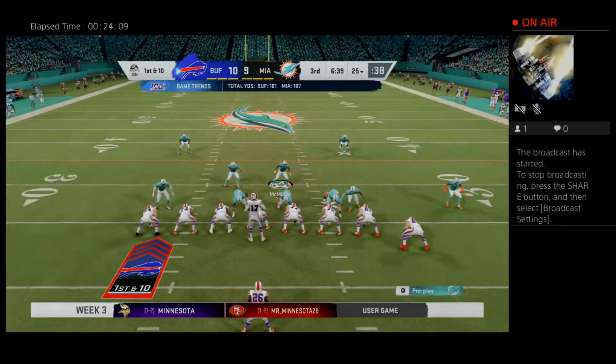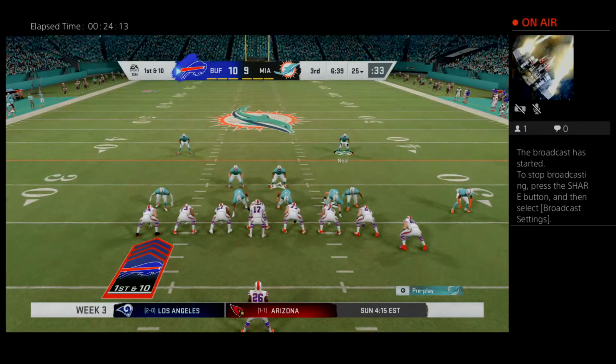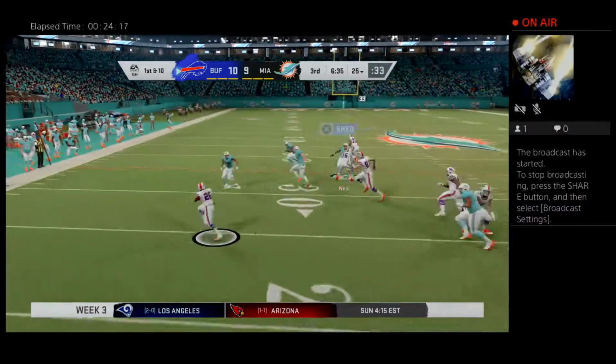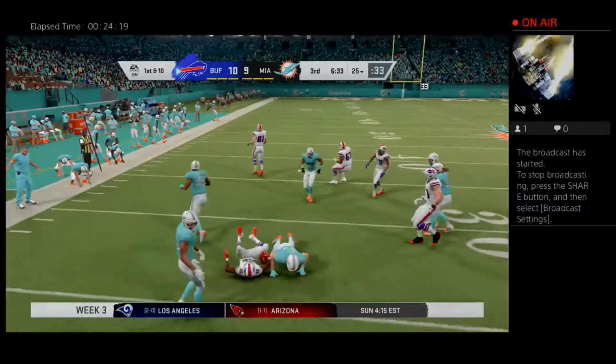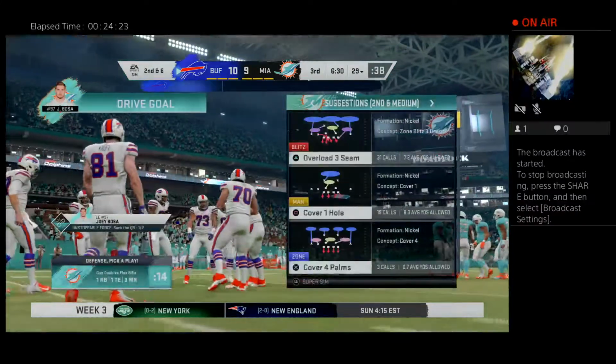So here are the Bills to take over. They lost 2 straight coming in, but good news for them right now. They've got the lead and the football. Singletary to get the drive started. And from the 25, they work this to the 29, a gain of 4.